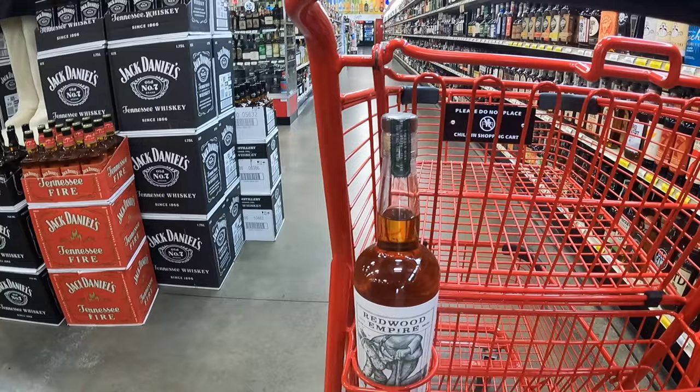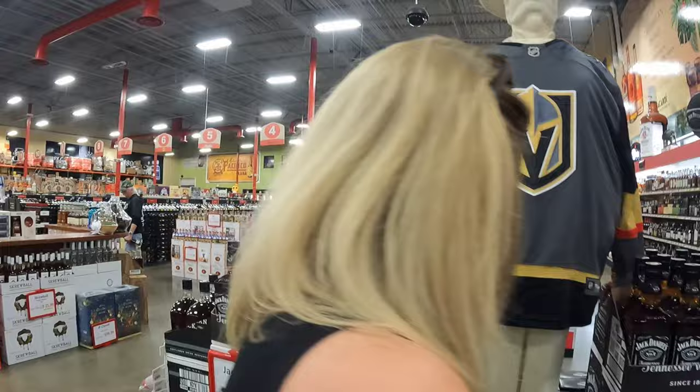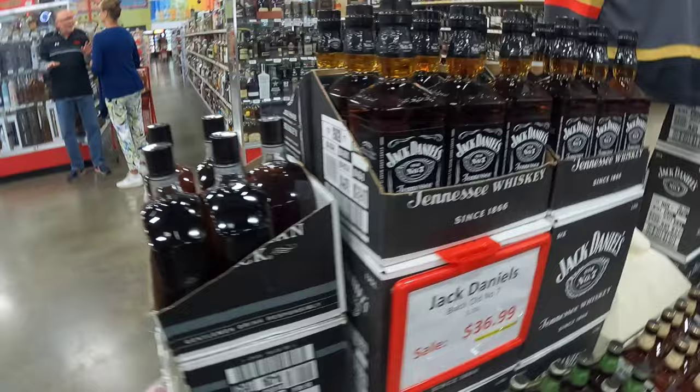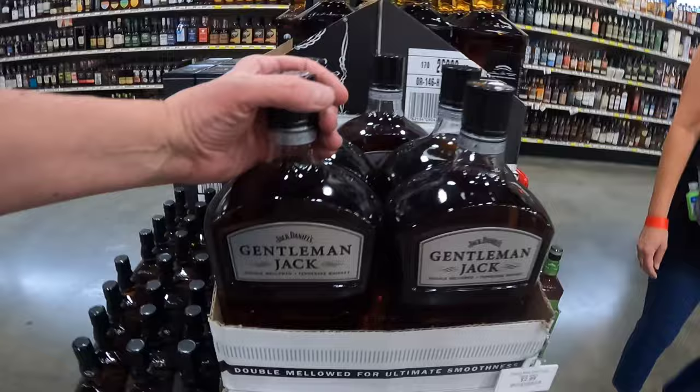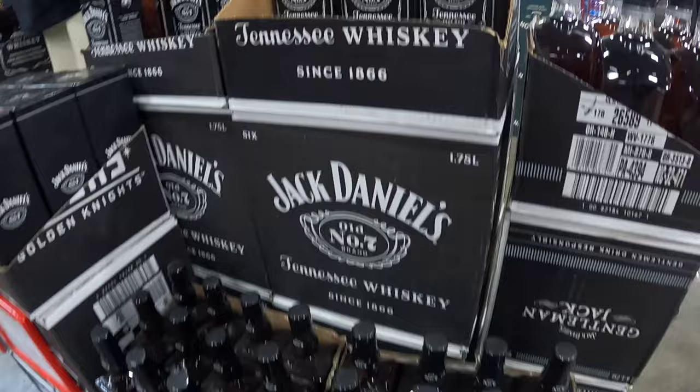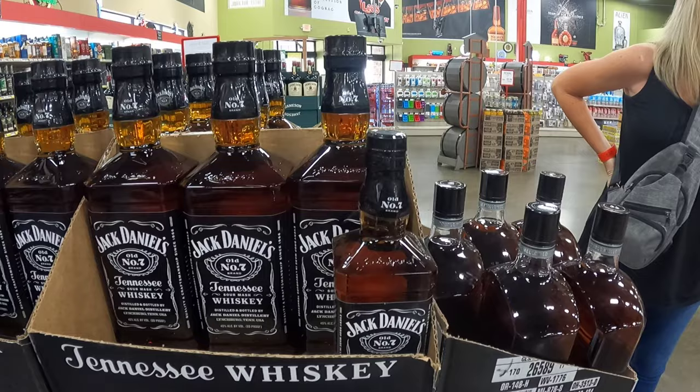Golden Knights hockey. I know, and look at this. You can get this for you Jack Daniels fans. $37 for this monster. Gosh. That's a lot. And here's Gentleman Jack. Big giant one for $44.99. Look at that thing. I don't want to buy this whole thing. That thing shook when I pulled that bottle out. Just to compare, here's your normal size Jack Daniels compared to those. Wow.